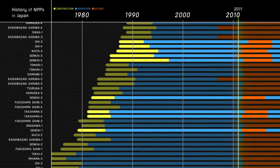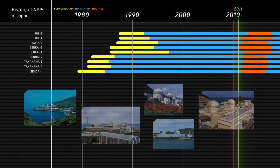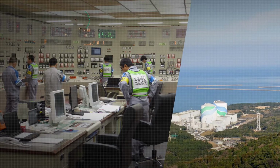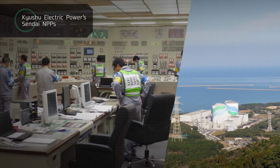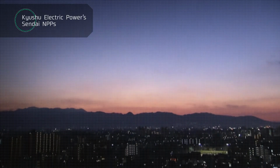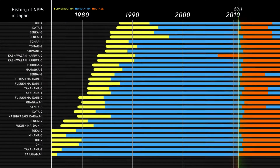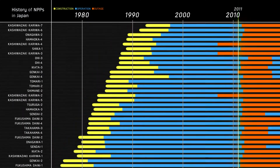Thanks to such actions, Japan's NPPs are successfully clearing the new regulatory standards and resuming operations. In August 2015, the Sendai NPPs in the western part of Japan were restarted. Not only did the region's electricity reserve capacity dramatically improve, but domestic CO2 emissions were also reduced as well. One by one, NPPs in Japan are being restarted.